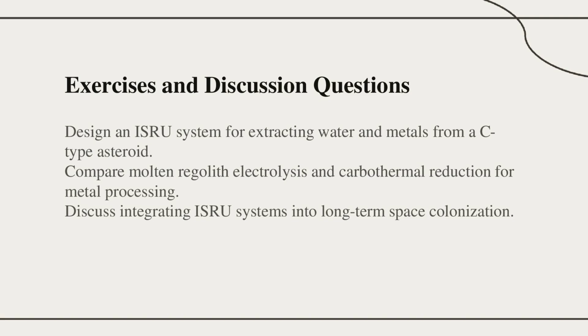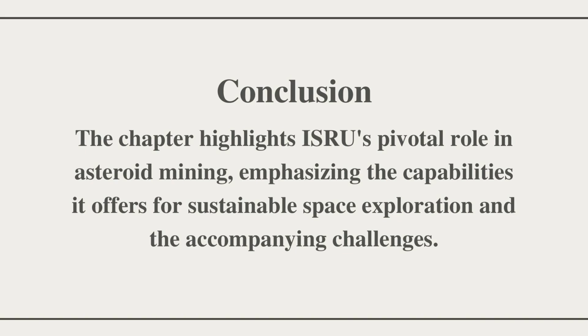This is all starting to sound like a real possibility, but I have to imagine there are some serious challenges before we're mining asteroids and building stuff in space on a large scale. Of course, space is a very challenging environment, and ISRU is still in its very early stages of development. There are technical hurdles, safety concerns, a whole host of unknowns to contend with. Like what are some of the biggest challenges facing ISRU?